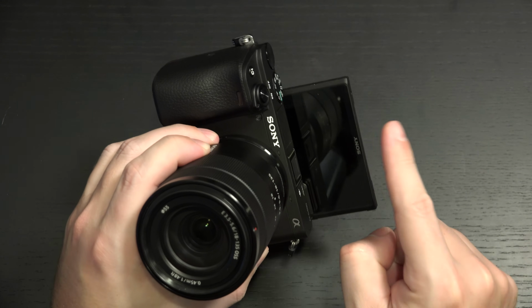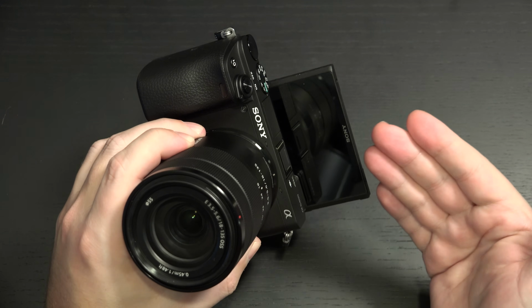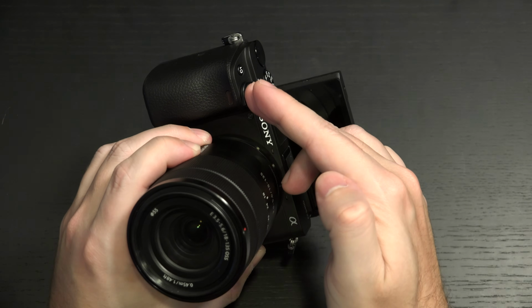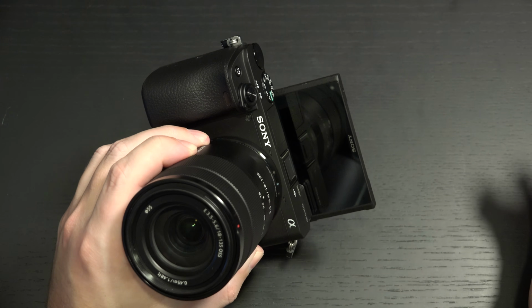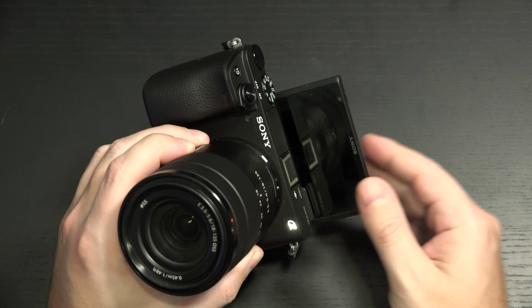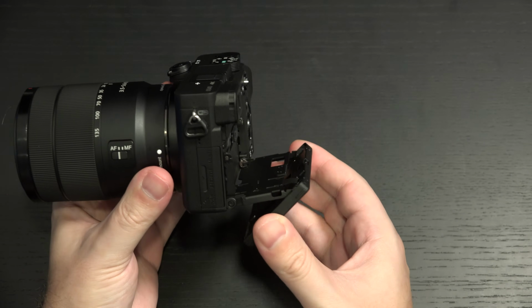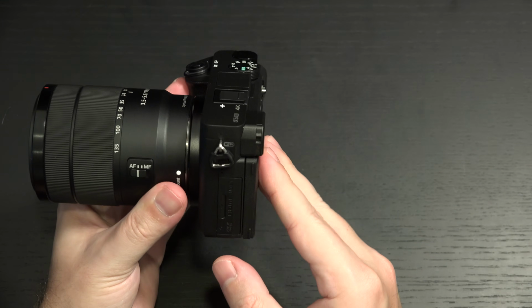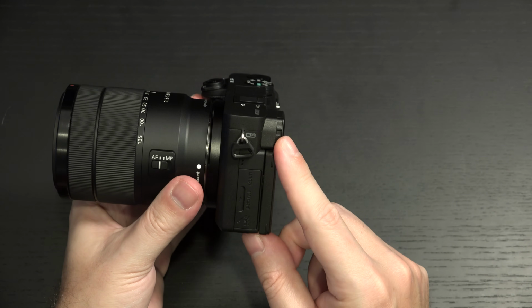Also, when you're shooting stills, when the screen is in this position, it'll automatically go into a selfie still mode where it'll give you a countdown once you hit the release. Not a new Sony feature, something that's been standard on the RX100 line since they introduced the flip around screen. Kind of a no-brainer for Sony to bring to the table. You do have to be careful about how you bring the screen back down. If you don't do exactly what I just did, you will end up clipping the EVF.